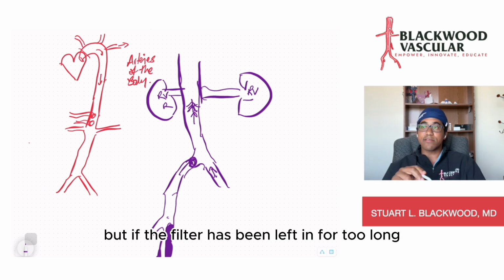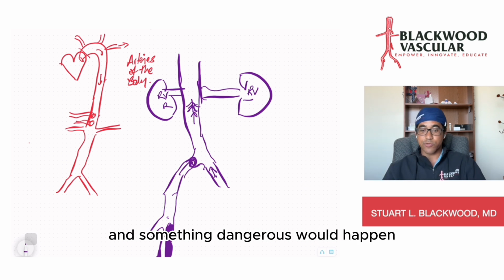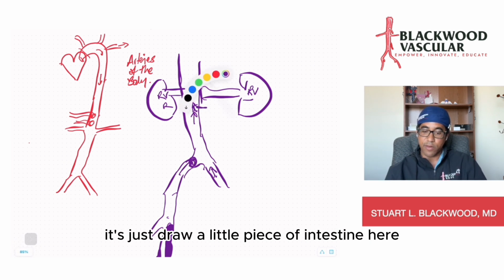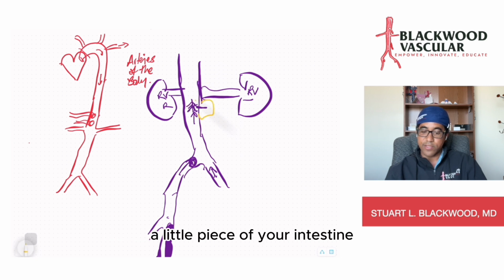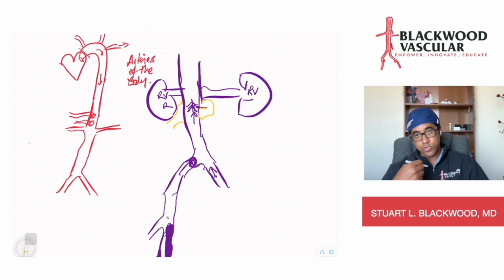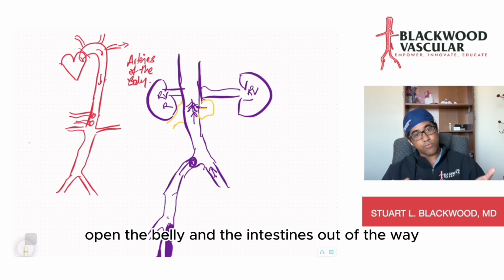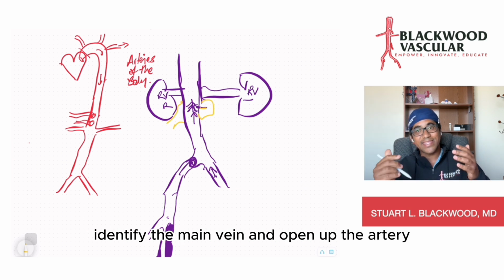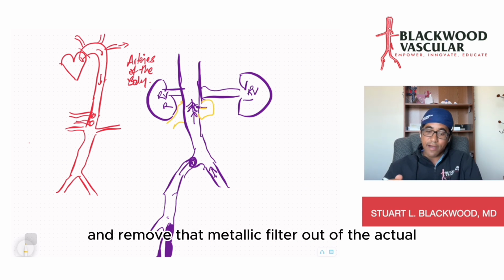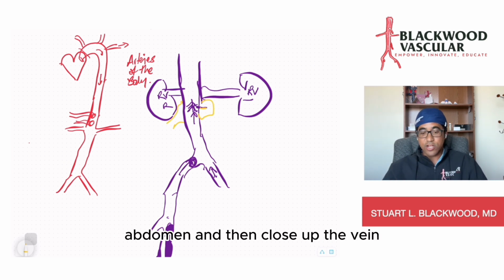But if the filter has been left in for too long and something dangerous were to happen, like for example, a filter is now perforating, let's just draw a little piece of your intestine here. There's a little filter strut perforating the intestine. Well, the surgeons are the ones who can surgically open the belly, move the intestines out of the way, identify the main vein, open up the vein, and remove that metallic filter out of the actual abdomen, and then close up the vein.